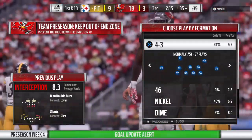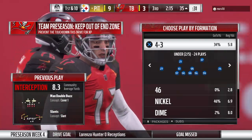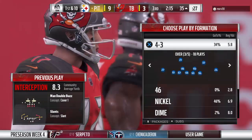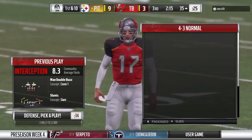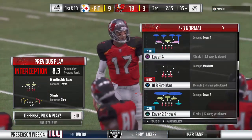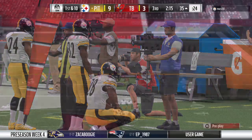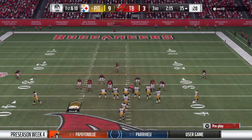Well, that's a drive killer right there. Not a really confident throw either. This one was kind of up for grabs, and it's going to come down in the hands of the wrong team. And they'll start this drive with very good field position.